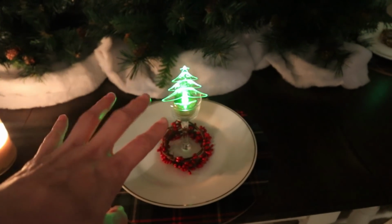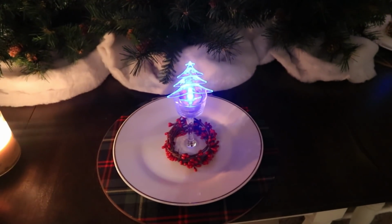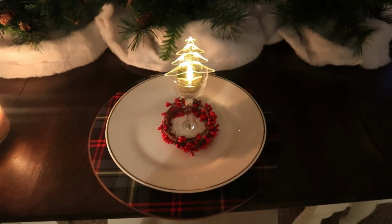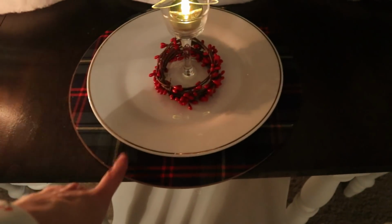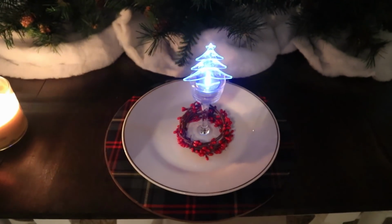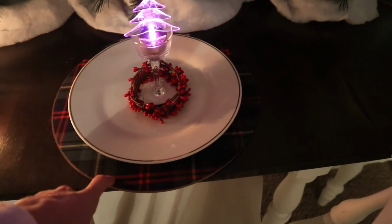But those are from Dollar Tree. They're gorgeous and they change colors. Now it's blue. Unfortunately, the camera is not doing it justice. It is very pigmented in real life. But anyway, back on our plaid. I don't bring out plaid in absolutely everything, but I love it in some of the more simple touches, and that's how I tied it into the dining room table.